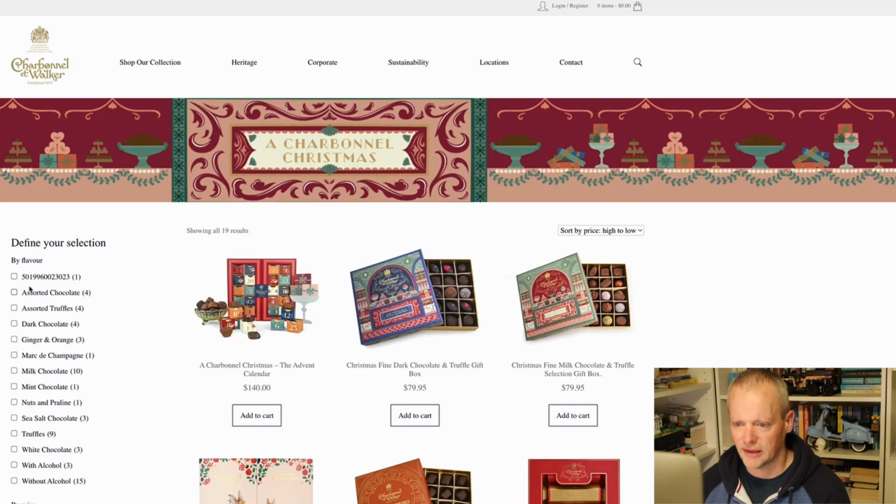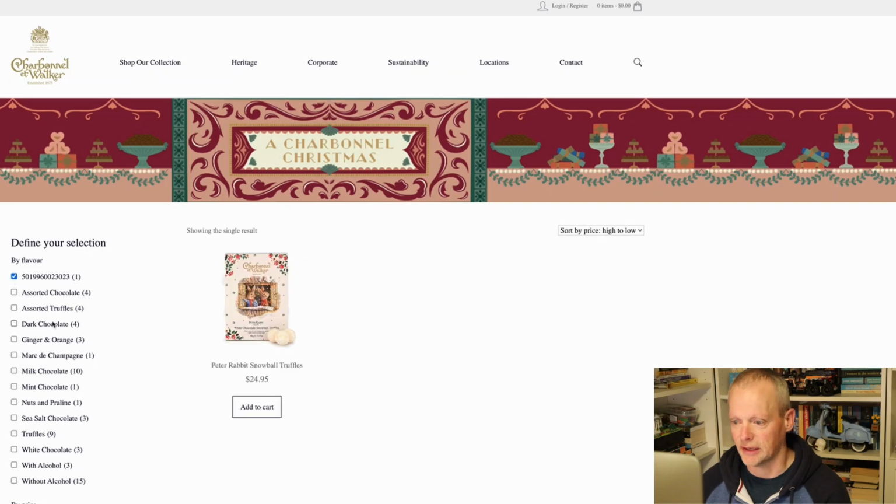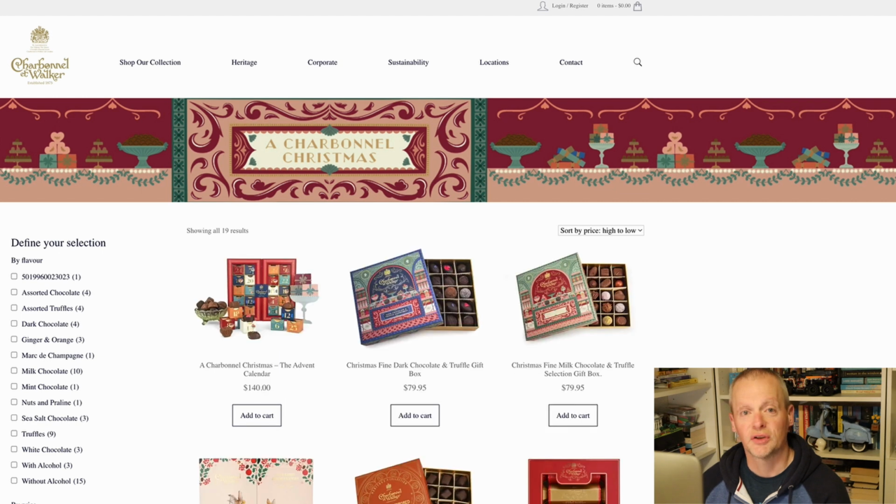And then there are things like this. I can sort by this barcode, which is a little bit careless really. It's actually a Peter Rabbit snowball truffle if I search on it. So in essence, there is a lot that these guys could do. They would not have to work very hard to improve their category descriptions, to build backlinks and increase their authority, and to generally just start ranking for many more keywords than their own brand.